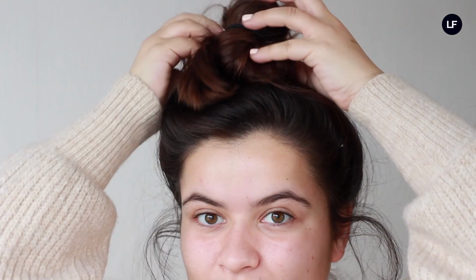My name is Demi Burns and I'm going to be showing you how I take my hair from looking like this to getting these big glamorous bouncy curls.